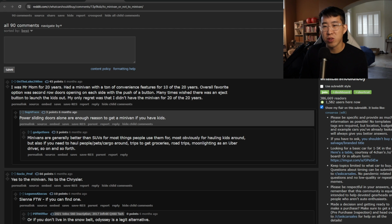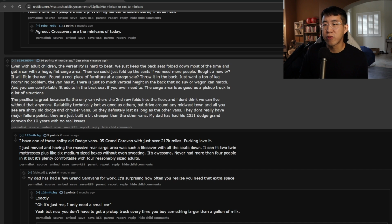Overall, favorite option was second row doors opening on each side with the push of a button. Many times I wish there was an eject button to launch the kids out. My only regret was that I didn't have the minivan for 20 of the 20 years. Even with adult children, the versatility is hard to beat.